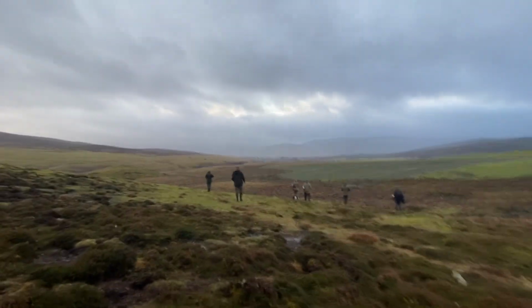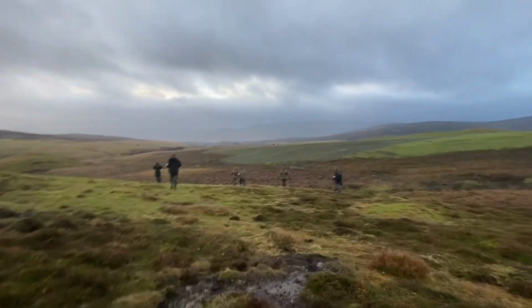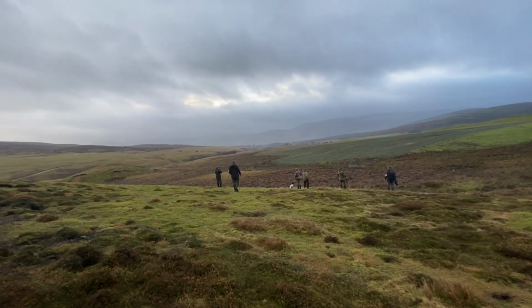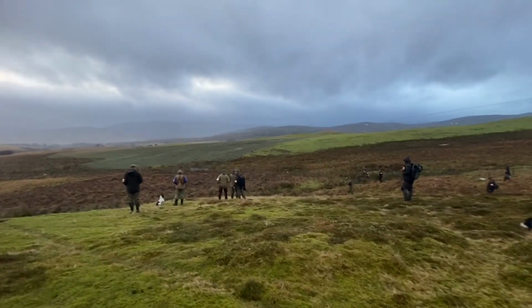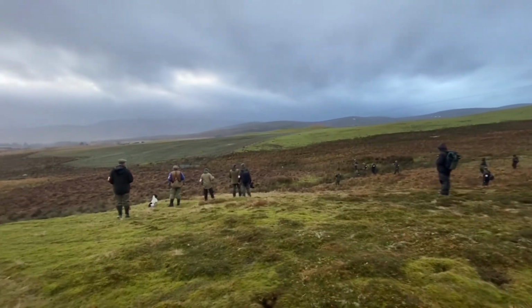And the keeper's done a fantastic job here. He's put out feed stations and done a wonderful, wonderful job. But look on down through the valley now. Alright, well, we start going over this little bank now and into another patch of rushes.